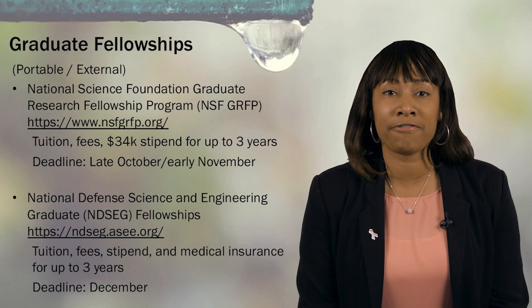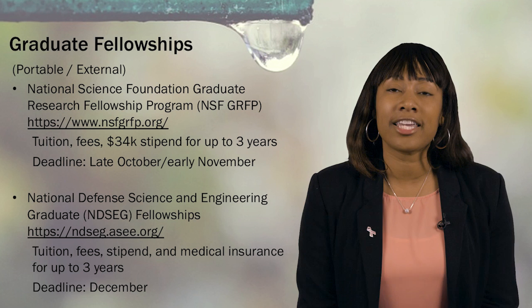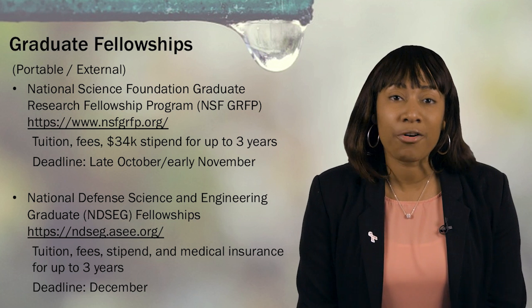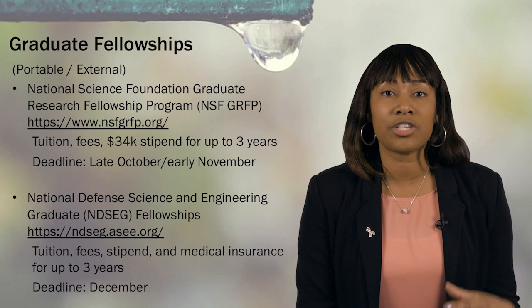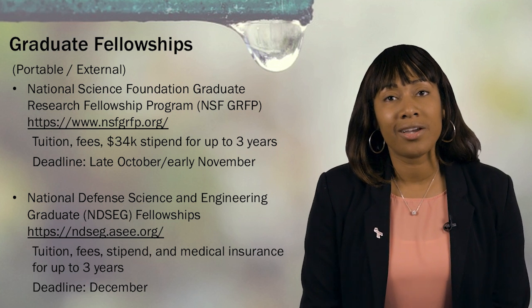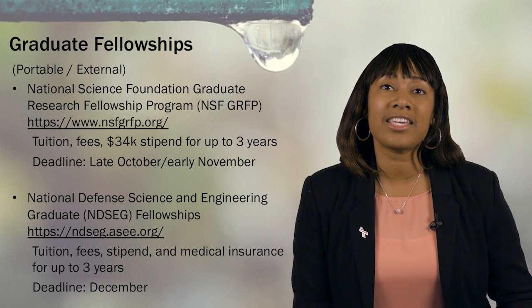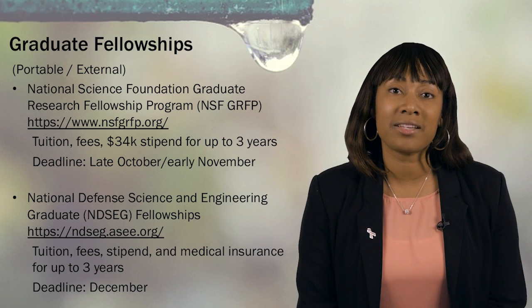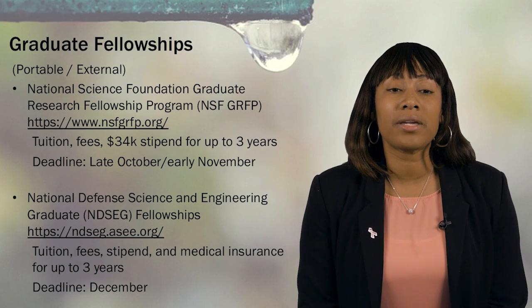I'm going to just highlight a few different programs that provide funding to give you examples of graduate fellowships out there, but there are lots of them. You have to do research to find these fellowships, and I strongly encourage you to do your research at least 6 months to a year in advance, because these applications may sometimes take a couple weeks or months to prepare if you want to be competitive.